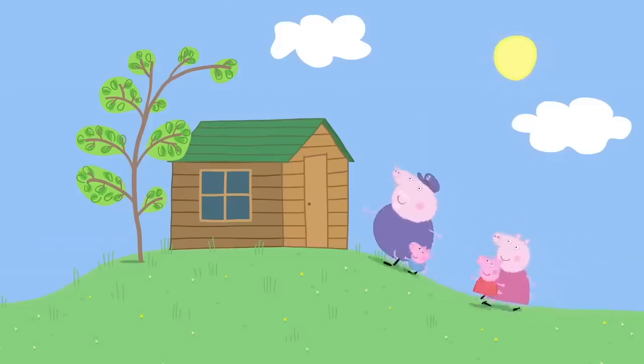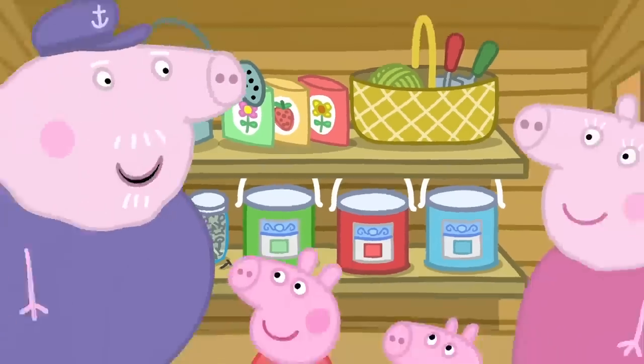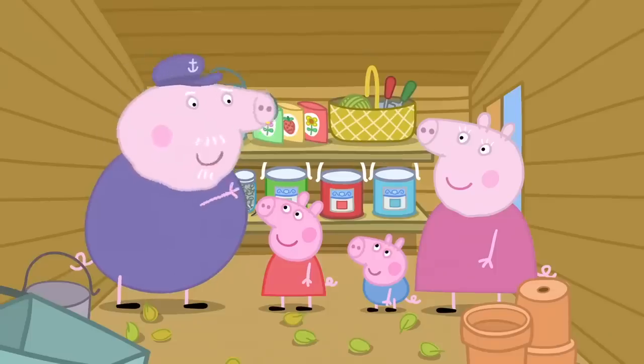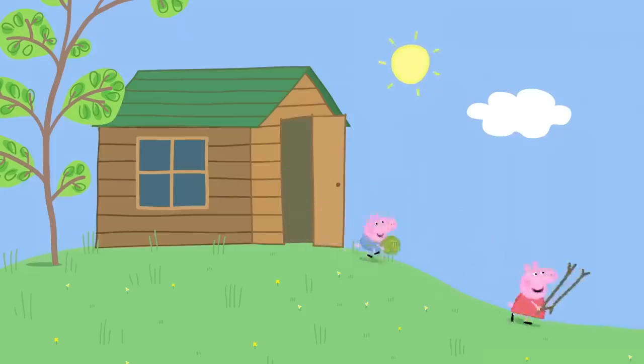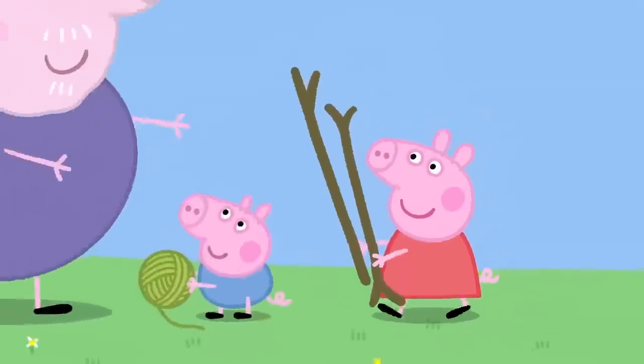This is Grandpa Pig's garden shed. There'll be plenty of things in here to make a scarecrow. First, we need two sticks and some string. We'll find them. Peppa has found some sticks. George has found some string.